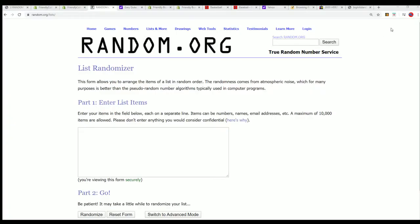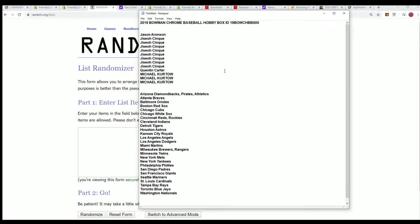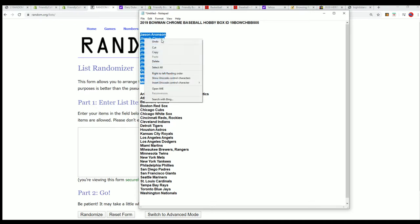A little bit of Bowman Chrome action. Hope. Every spot is worth two teams.